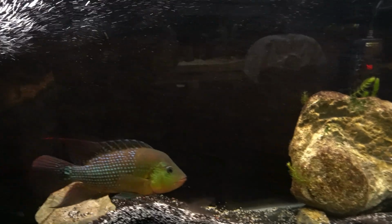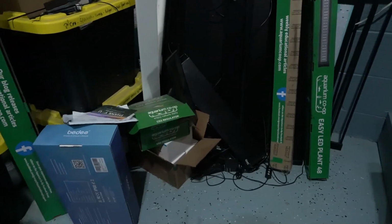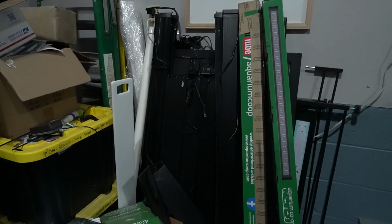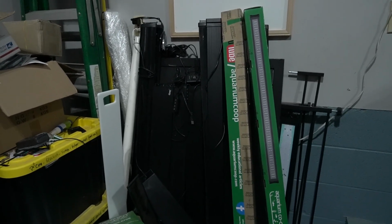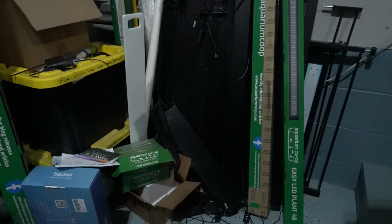Well, you want to see another mess? I'll show you another mess. This is called the light graveyard. I've got some new lights in here, and also the lights that I took off the tanks when Aquarium Co-op hooked me up with their lights. So I've got some boxes and a lot of light fixtures. If you're in Nashville and you need a light, contact me. I'll probably give you a real good deal.